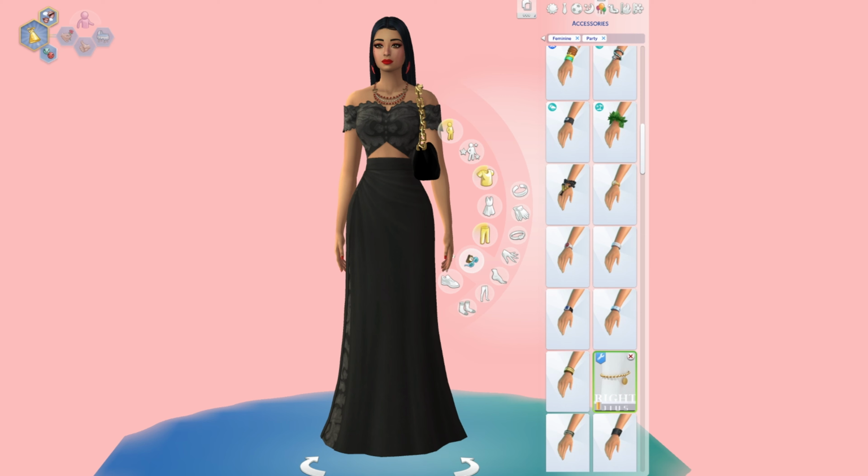She's a young adult Sim married to Mortimer Goth, and they have two children, Cassandra and Alexander. Her career is an intelligence researcher. Her personality traits are she's good, family-oriented, romantic, gregarious, and her aspiration is to be a party animal. She has black hair, brown eyes, and a medium skin color.